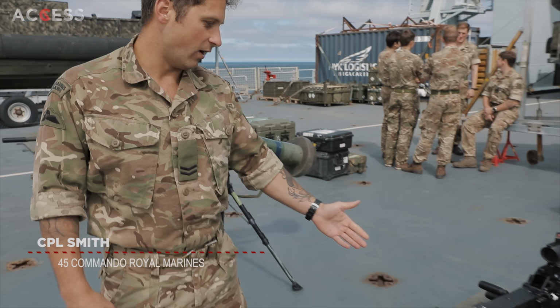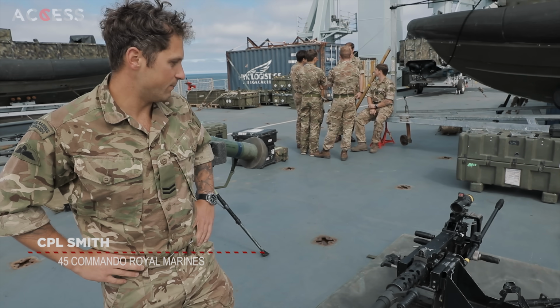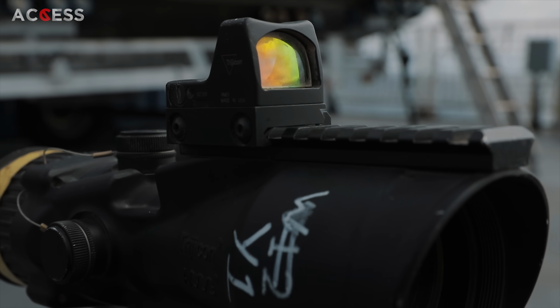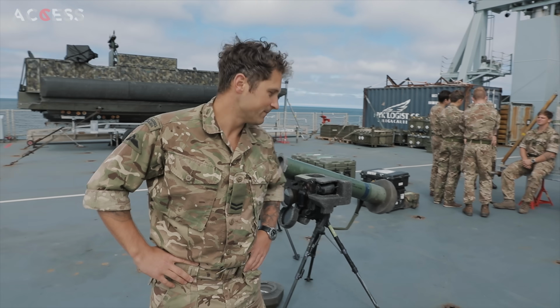Okay, this is a .5 heavy machine gun. You can usually hit people out to about 1.8 kilometres with this. It's nice, it's heavy, it's aggressive and it's loud. It's what we love to use.